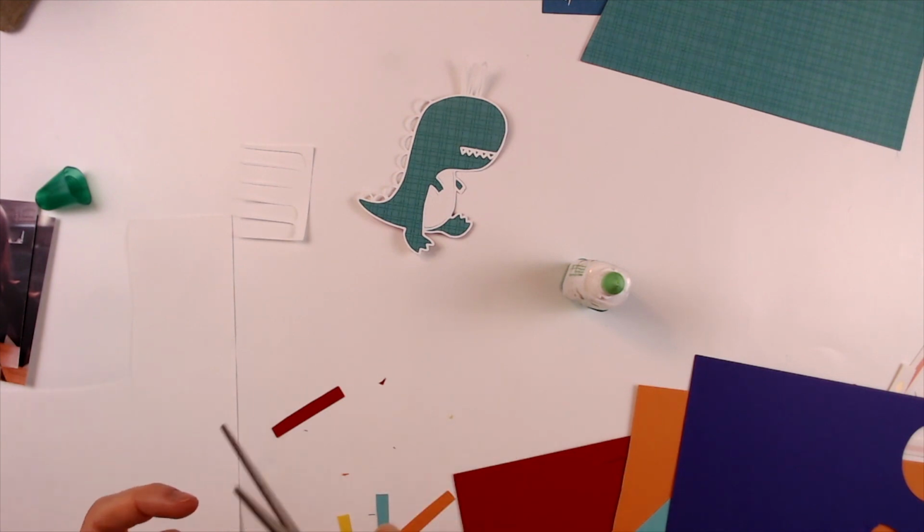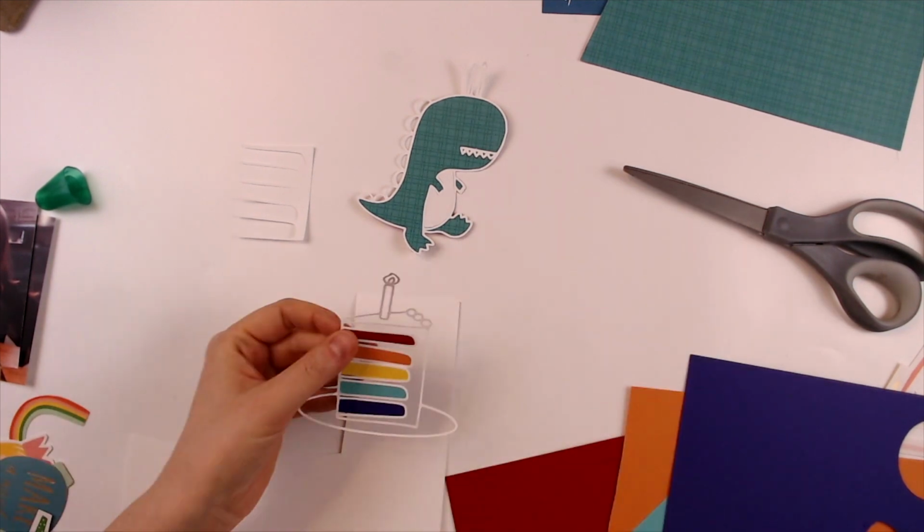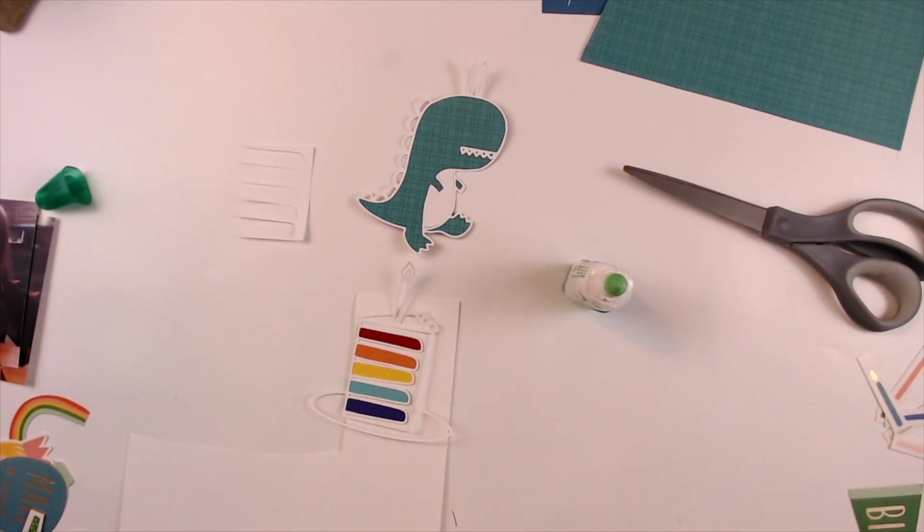So just trimming this down, and then I'm going to glue that whole thing because I want the cake to be white. So I'm going to glue that on a white piece of paper. Oh, but I'm going to do the candle first. So I want the candle to be green, since I didn't include green in my rainbow.